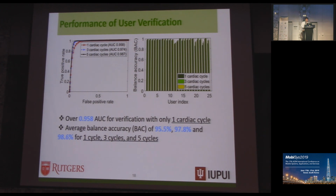With a single cardiac wave or cardiac cycle, we can still achieve over 95% accuracy. And as the number of cardiac cycles involved in the verification process increases, the accuracy will gradually increase correspondingly. So that indicates the robustness and accuracy of the system.